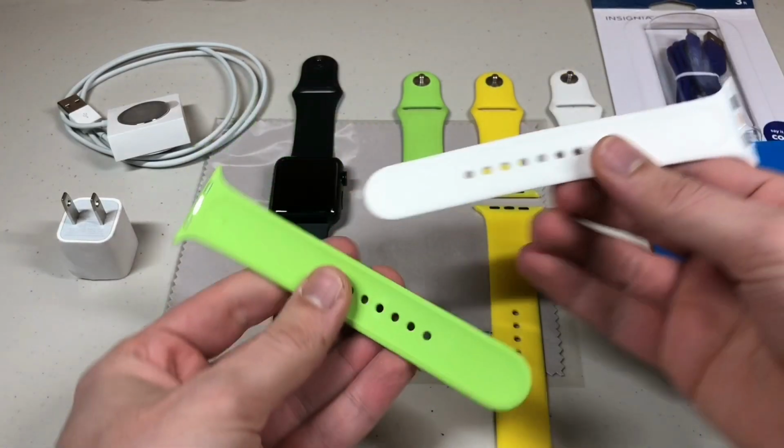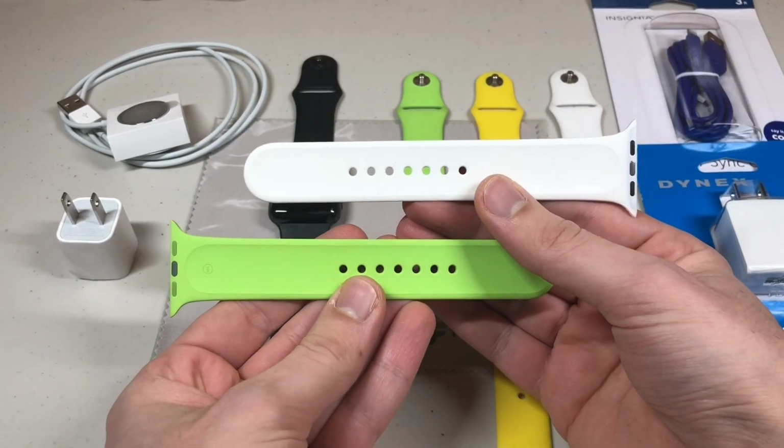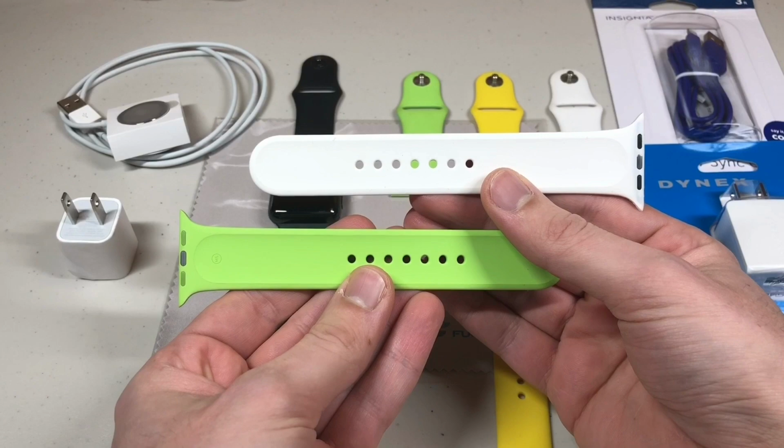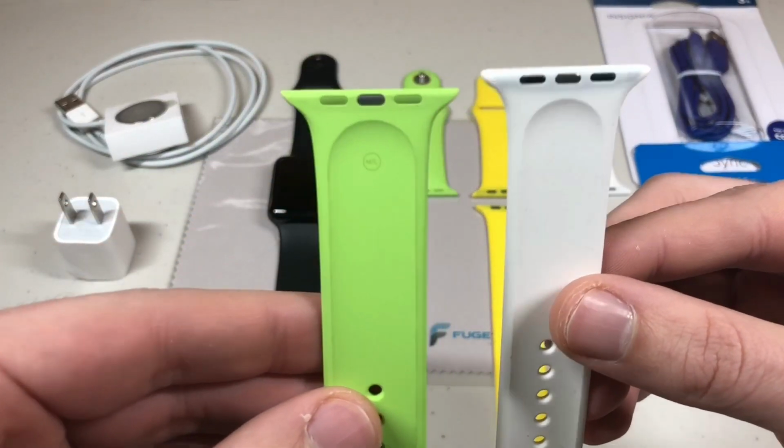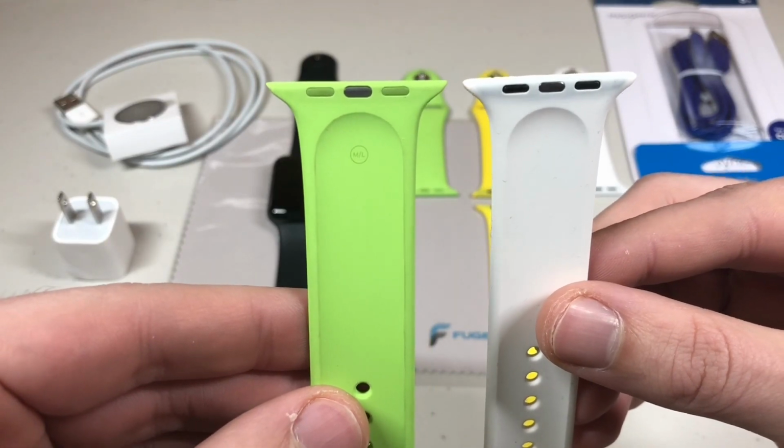Now I'll show you on the back, if you want to take another guess. It's a very easy way to tell which one is real Apple brand and which one is not Apple brand. And that's right there at the top. The Apple brand will actually say the size there.